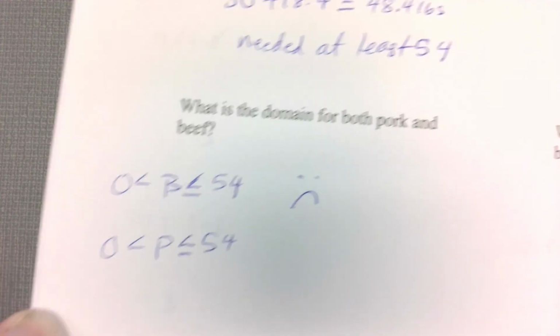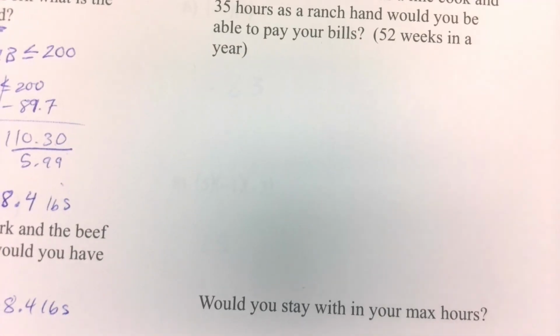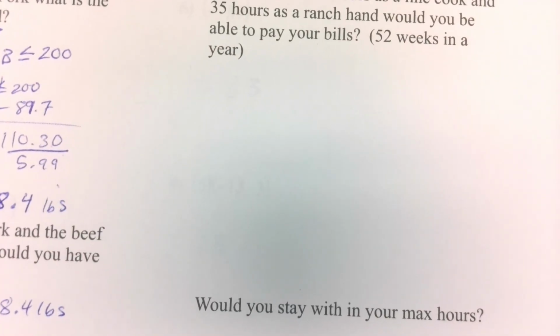All right, you guys have 3 minutes to finish this one, and then turn it in to me. Meanwhile, I'm going to try to get this fixed.